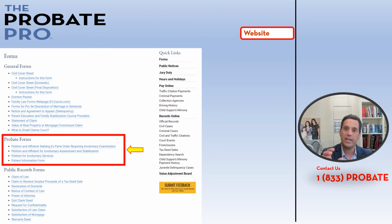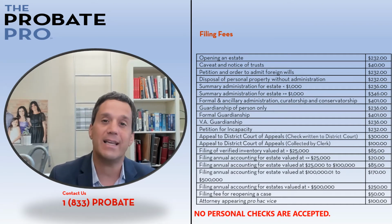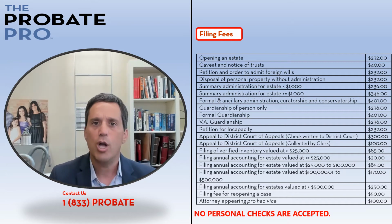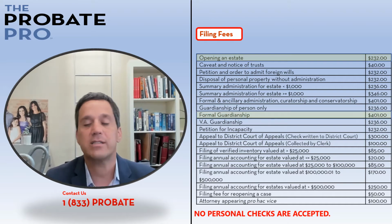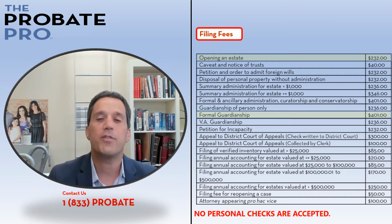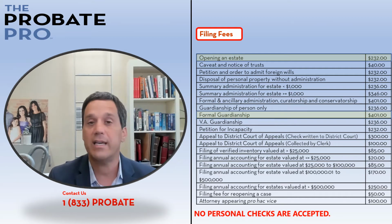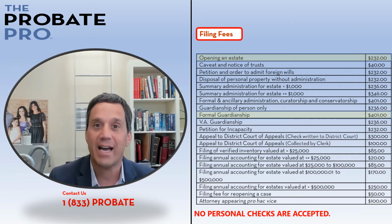Here, I've showed you the link that takes you specifically to the probate forms that are available for download. The court maintains a list of all the filing fees relating to the various probate-related issues. The most common ones relate to the opening up of an estate as well as the beginning of a guardianship matter. Now, this is just the beginning of the process, and to have a full understanding of all the fees and expenses related to any probate file, we urge you to contact the probate court and to contact your probate lawyer.